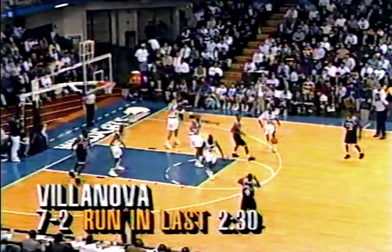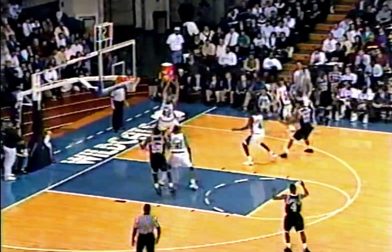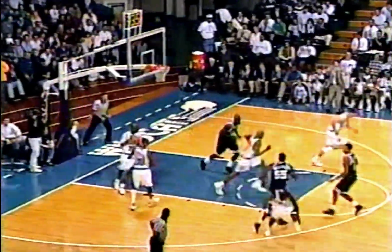Villanova taking charge the last 2.5 minutes. Now they're shooting the ball much better in this half, 5 for 9 from three-point land and working the ball well against the Providence man-to-man. Good quick pass for Williams. They can't handle it. Kittles comes up with it. Villanova with the ball up 5. And they're confident right now.